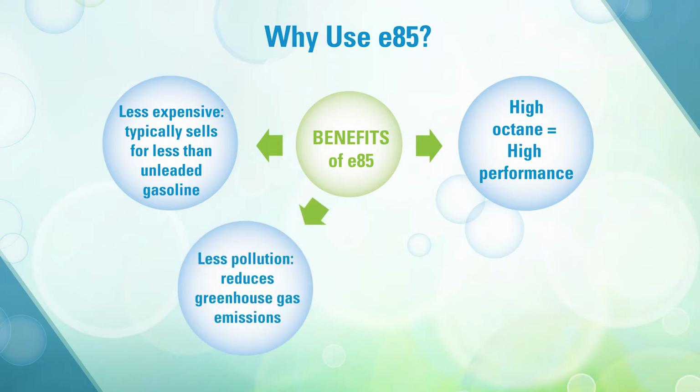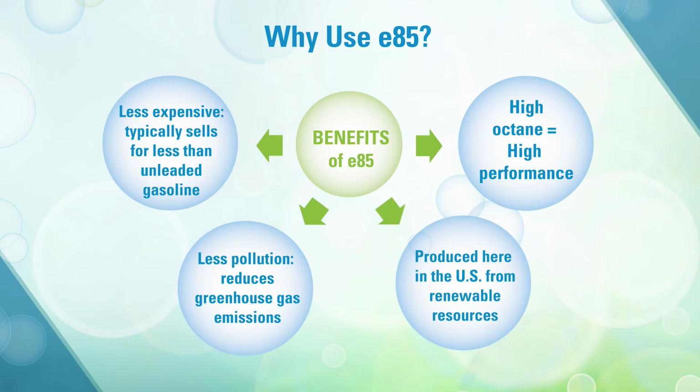Third, E85 pollutes less than gasoline and has lower greenhouse gas emissions that cause climate change. And fourth, E85 is produced in the United States from renewable sources and does not need to be imported from overseas like a lot of the oil needed to make gasoline. Wow, those are some good reasons. It is a good fuel, Julie.